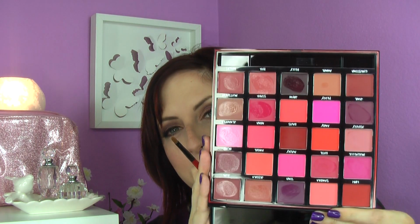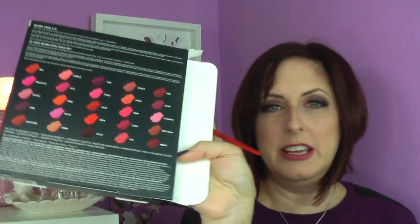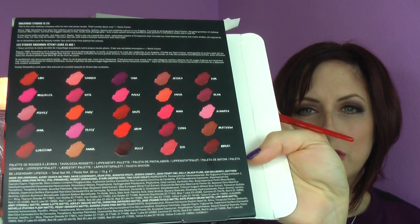So these are several different finishes. Some of them are creams, some of them are glitters, some of them are matte, some of them are shiny, some of them are sheer, but they're all Be Legendary lipsticks, and these are all named after different fashion and movie icons from the past. Here's the box it comes in, and then on the back it has pictures of all the different colors.